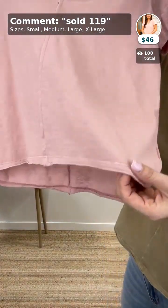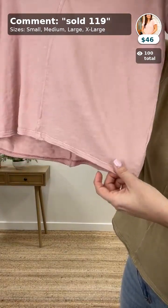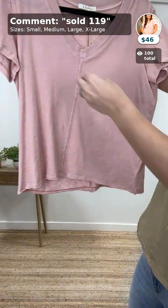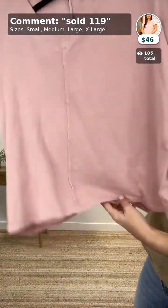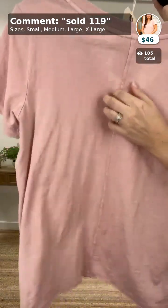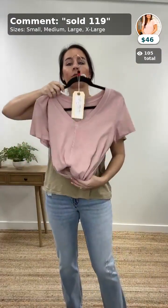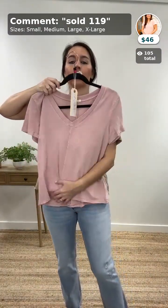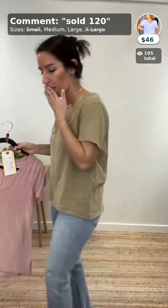Also down here, I didn't realize, it has that rolled, unfinished edge after the stitching on the hem, which is really cute. Again, it just gives it a little bit more character. You can really see this seam down the front as well, and in the back. I can show you all that better now since I'm not wearing it. It is a true slub, very comfortable, and great to wear under things or alone. I love this color. That is Blush Mood.